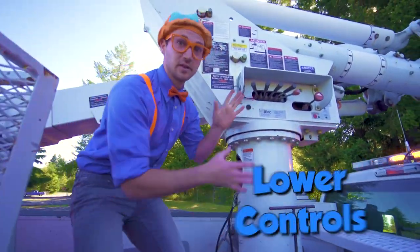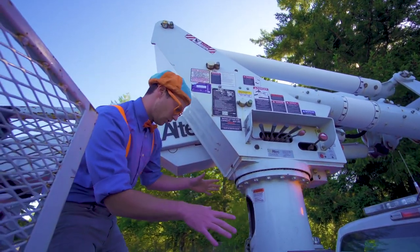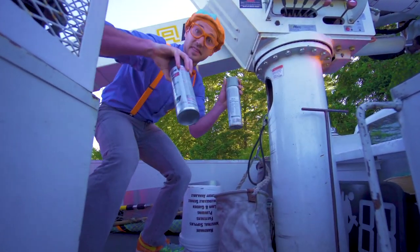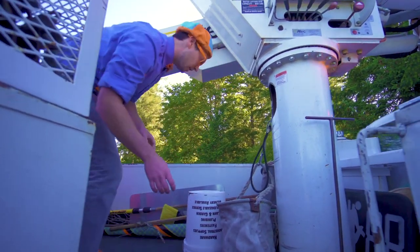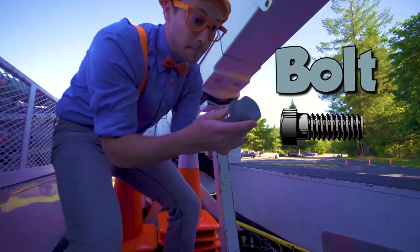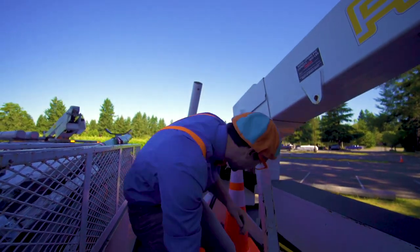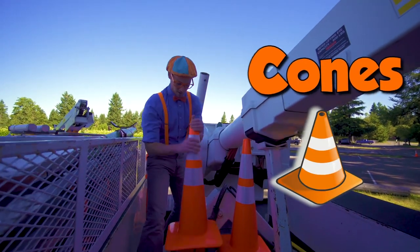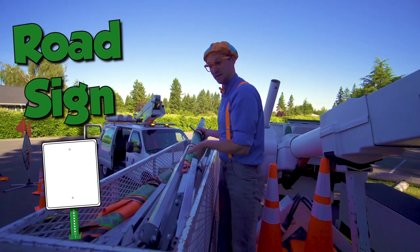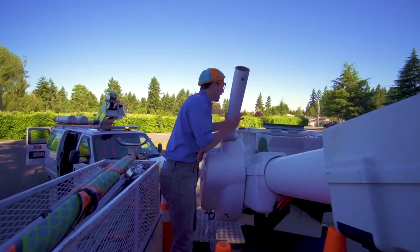Look up here. These are the lower controls that operate the boom and the bucket from down below right here. Ooh, and spray paint? Wow, I bet that's useful. And whoa, look at these giant bolts. Wow, that's huge. And then we have some more cones and some folded up road signs. There's a lot of them in here. And come back here. Wow.